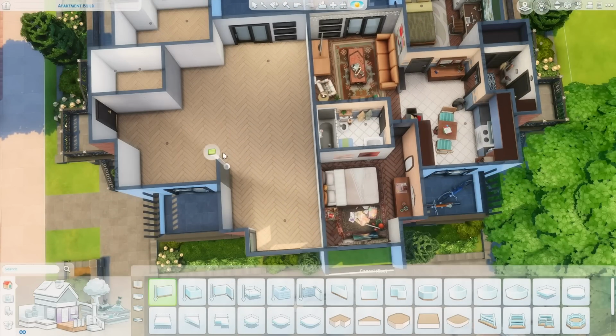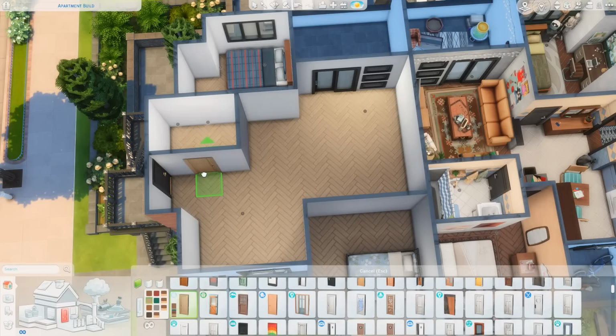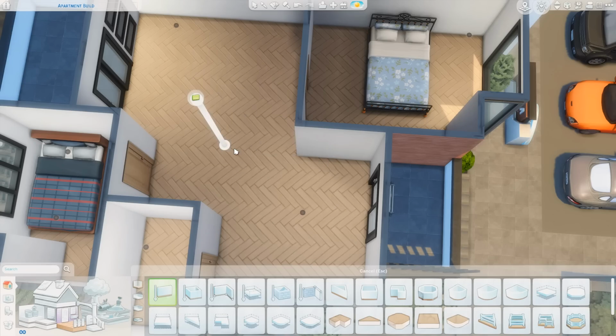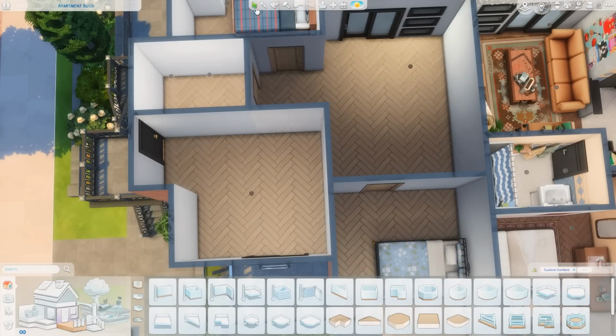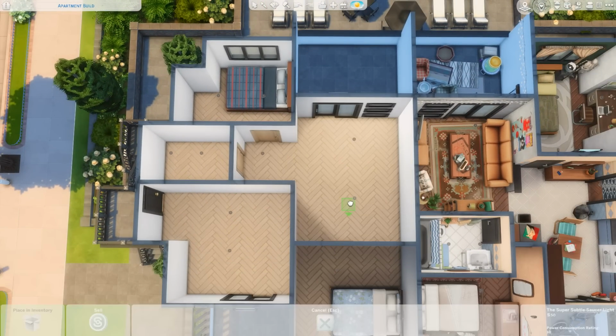I am back with our custom apartment building we've been working on over the last couple of weeks, and today I'm decorating another 2-bedroom apartment. They're all pretty much 2 bedrooms at this point, but this is going to be an apartment for a couple of grandparents who are raising their grandson, and I really enjoyed this build.